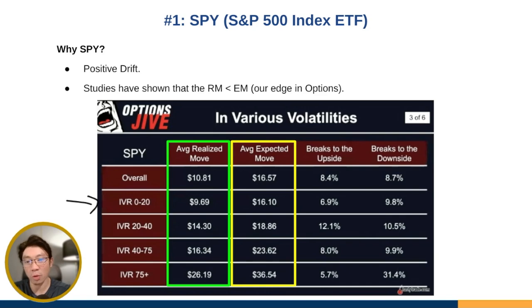You can see over here, when volatility is low, average expected move is more than the average realized move. And when the volatility is very high, same thing as well. And in fact, this edge that we have down here, RM less than EM, is much more pronounced in the index ETF than the individual stocks. And these are the studies that have already been done by the Tasty Trade team as well. So that is why we also want to trade SPY because of this.